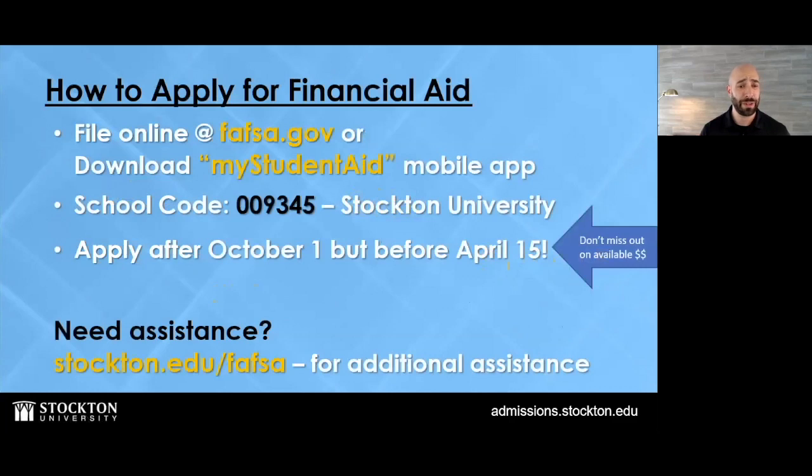So how do you do so? We recommend you to file online at fafsa.gov, government website, where you create a username using what's called an FSA ID, or another way to go about it is downloading a mobile app, either through iPhone or Android. It's called My Student Aid, which is put together by Federal Student Aid. It's just another option to do. It gives you nudges, push notifications for reminders, and step-by-step instructions to walk you through the application process.